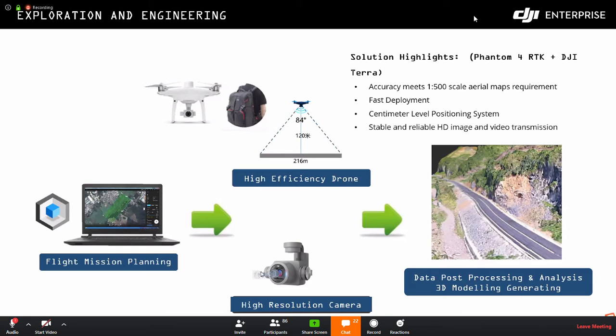Here I want to say that the camera for the Phantom RTK is designed with high performance. It supports 20 megapixels, so it's a high resolution. Besides, it supports a mechanical shutter, so the image quality is very good. After we get the images, we can import them to DJI Terra to generate 3D modeling. Here is a sample of the 3D modeling.